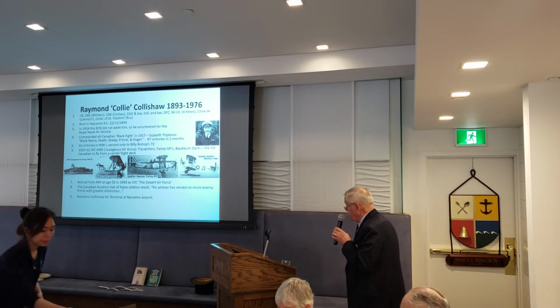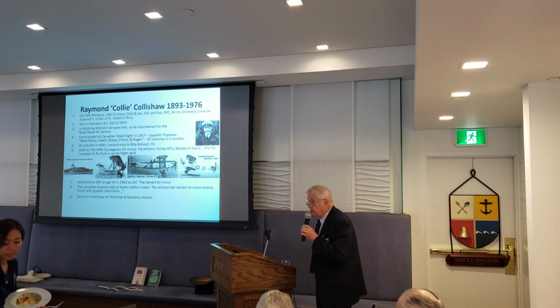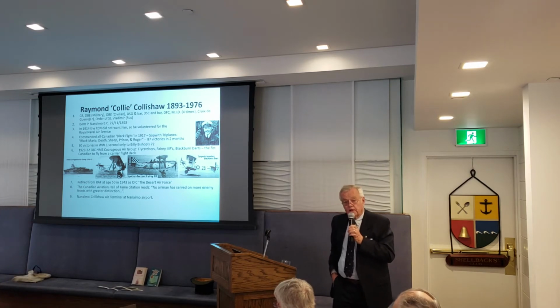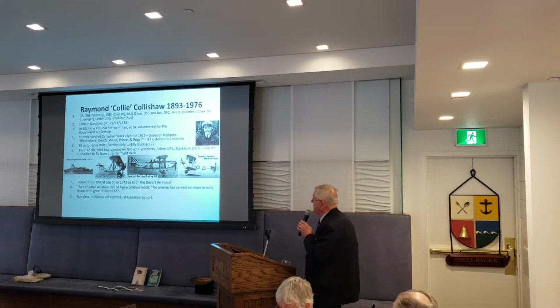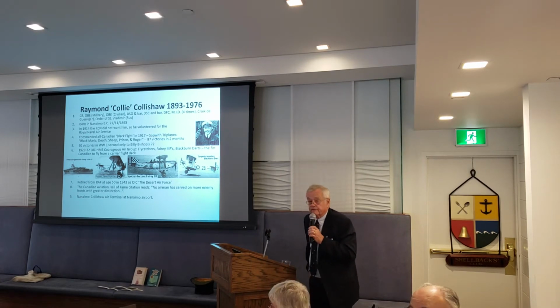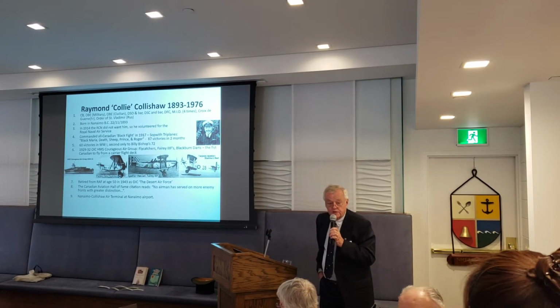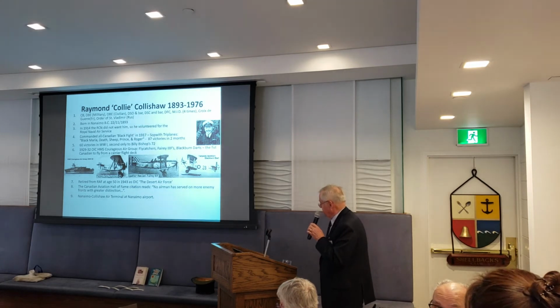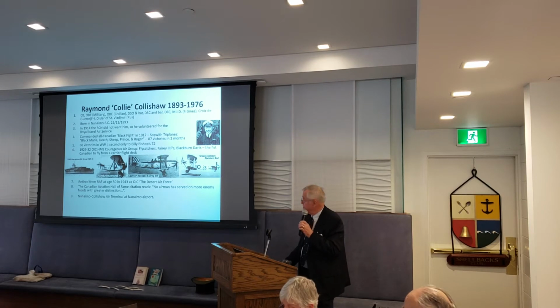He ended his flying career, of all places, in the desert. He was the head of the Desert Air Force in 1943, fighting against Rommel, and retired at age 50. His Canadian Aviation Hall of Fame citation reads, "No airman has served on more enemy fronts with greater distinction." The airport terminal in Nanaimo, his birthplace, is named after him. So if you ever go to Nanaimo, think about Ray Collishaw.